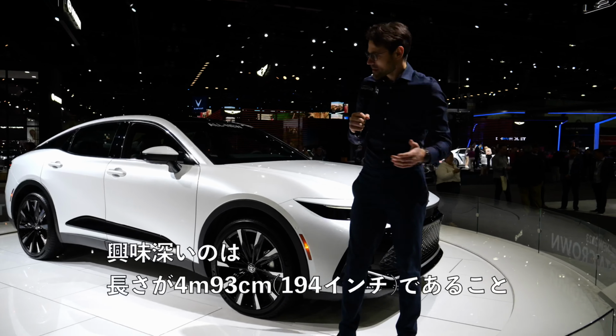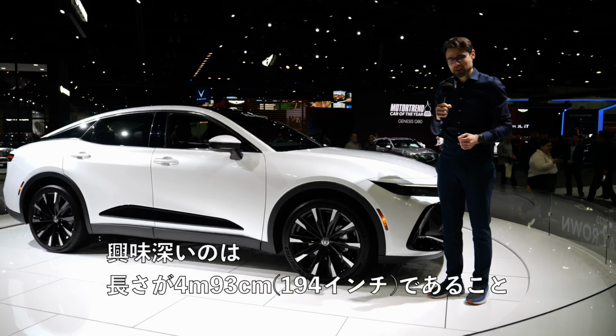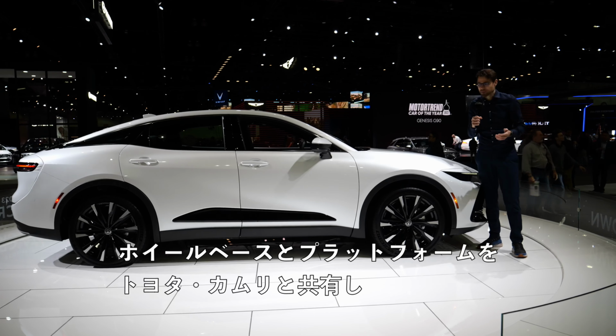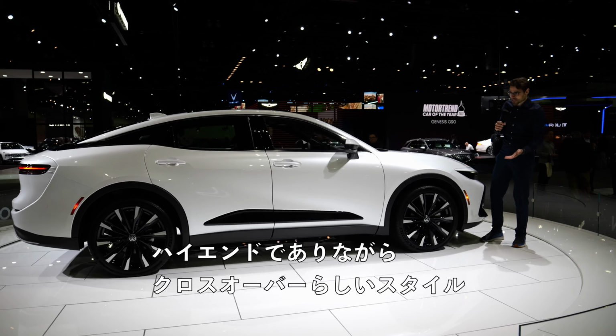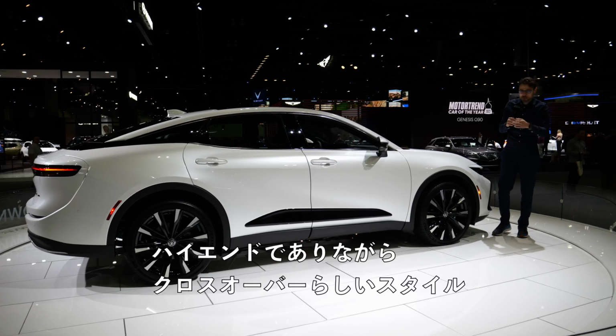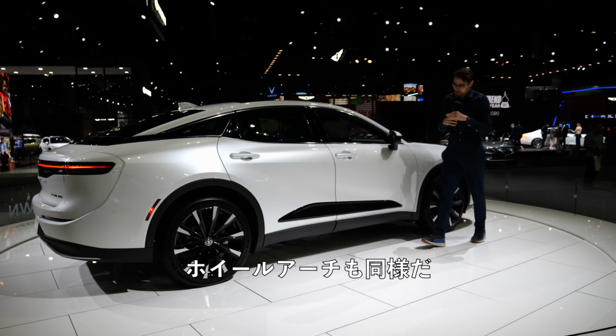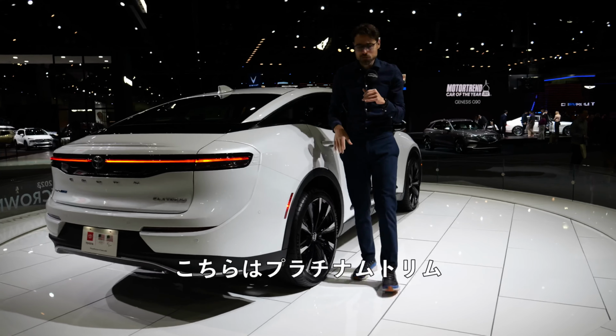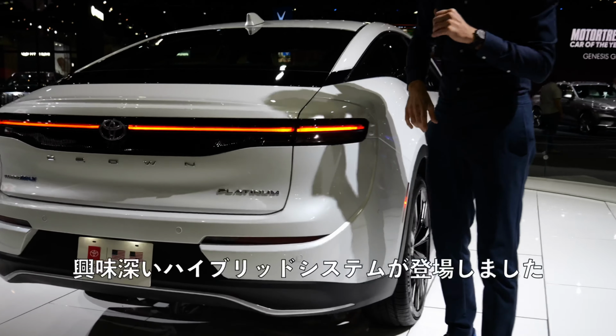And the interesting thing is that the length is 4 meters 93 or 194 inches, and it also shares the wheelbase and the platform with the Toyota Camry. It's just higher and has almost this kind of crossover style. Also here with the crossover wheel arches, black accentuation right here. This is also the platinum trim. Interesting hybrid systems to come too.